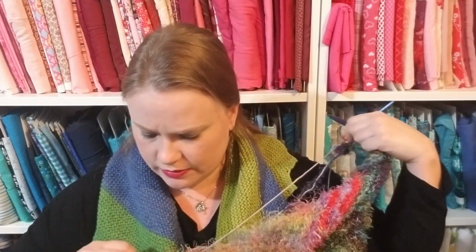And apparently I stopped in the middle of a row here. What am I hung on now? This is why I prefer to weave in my ends as I go. There we go. Let's see if I can unknit these stitches real quick so I can show you. I can talk to you while I do this.